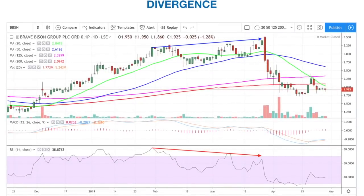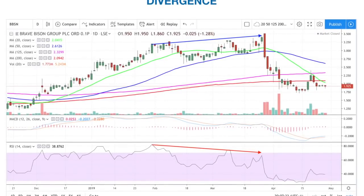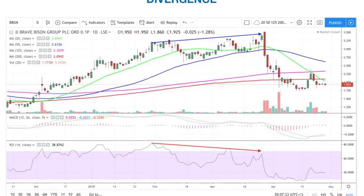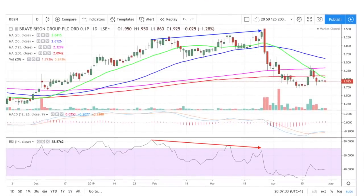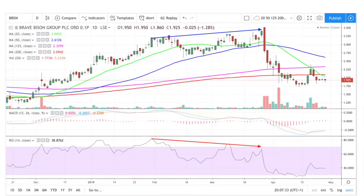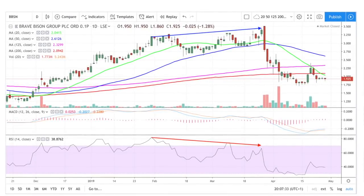The RSI went down. So the RSI didn't form a new high, but the share price did. And like you see, what happened then? Big sell-off afterwards. That's showing that it's exhausted a little bit, the price is wearing out, and then you had fundamental reasons why that sold off.